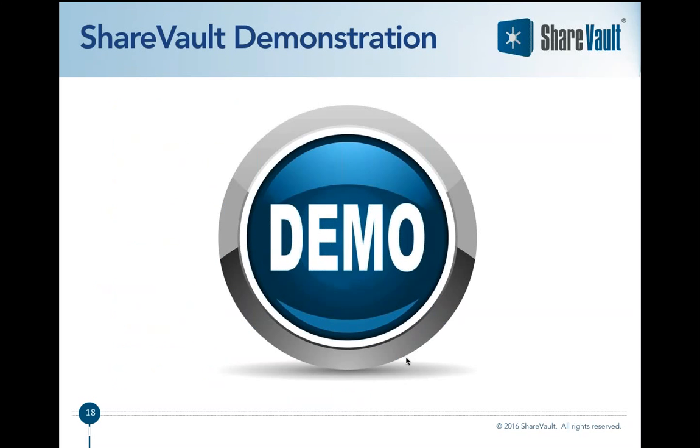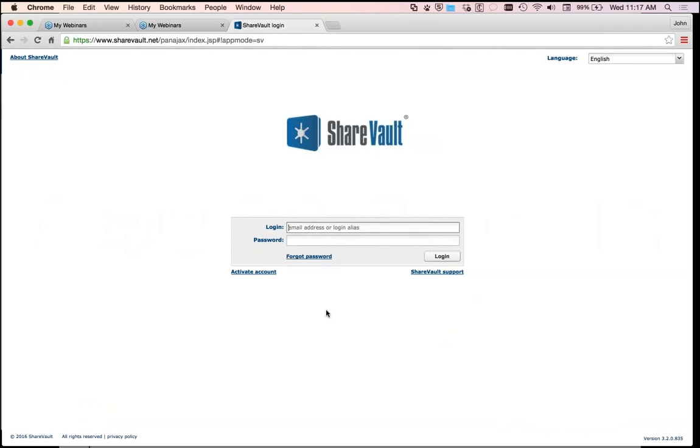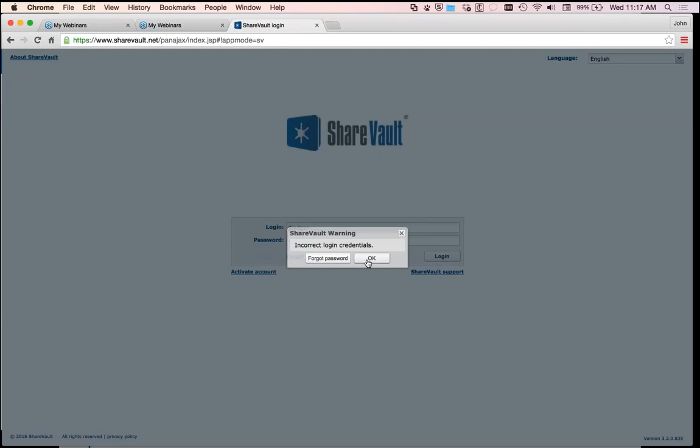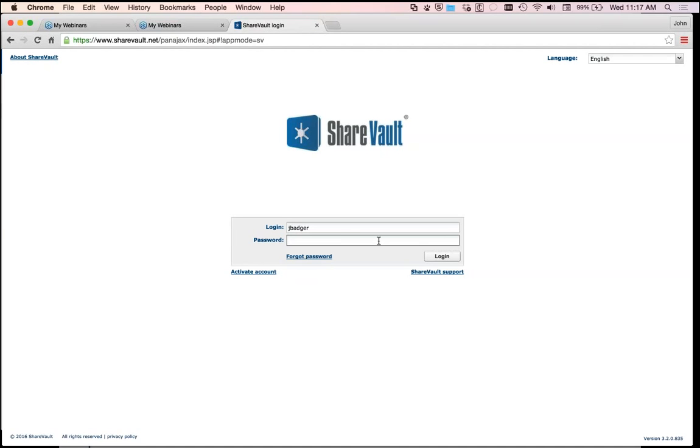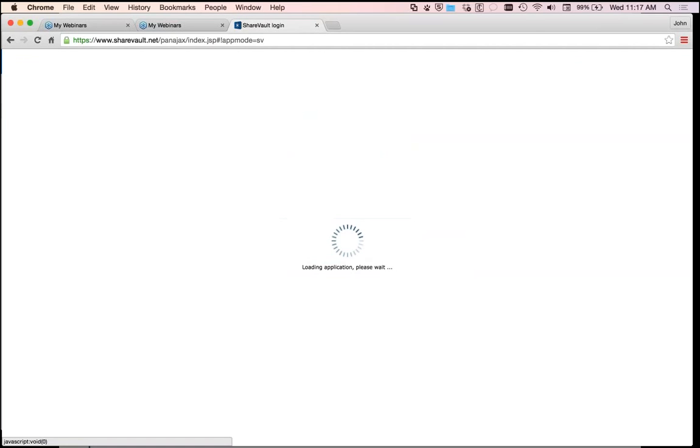Okay, enough PowerPoint. Let's jump into ShareVault itself and show you how simple we've made it to provide this high degree of security. So I'm going to switch over here to being an administrator in Google Chrome, and I'll log in to ShareVault. Oops, looks like I had my caps lock on. And I'm going to go into Acme Inc., which is a demo ShareVault.